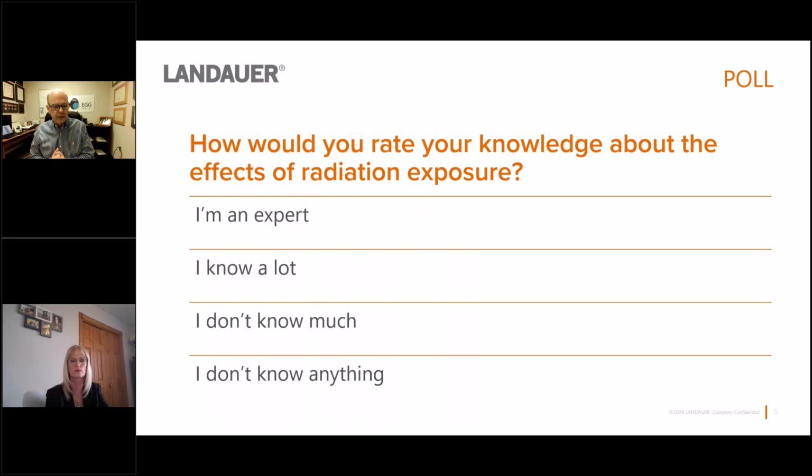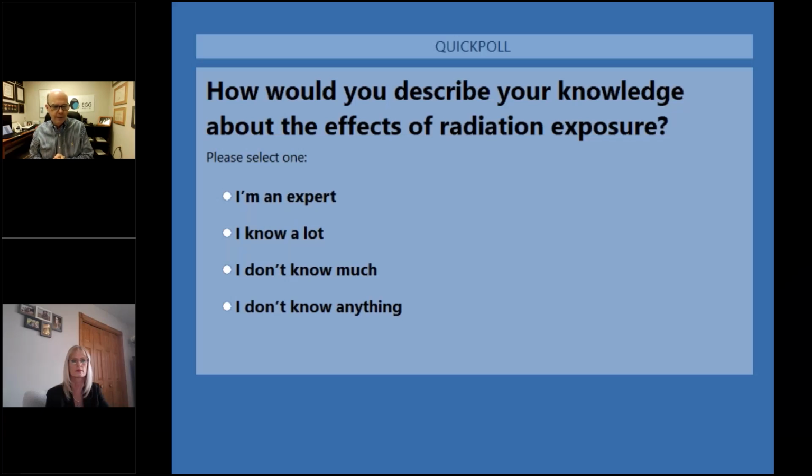Another poll question. So how would you rate your knowledge about the effects of radiation exposure? I can tell you when I started this, I was either I don't know much or I don't know anything. And through a period of 10 years, I don't know if I'm an expert, but I definitely learned a lot. And it's not that hard to learn to a certain extent. You just have to be practical.